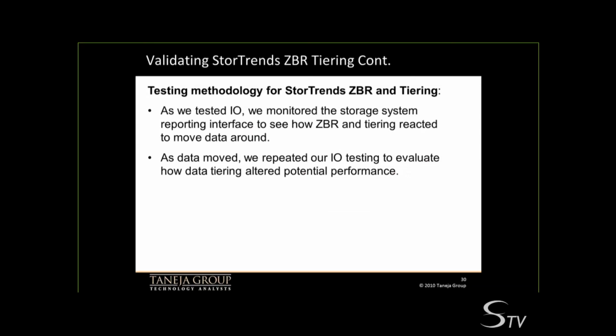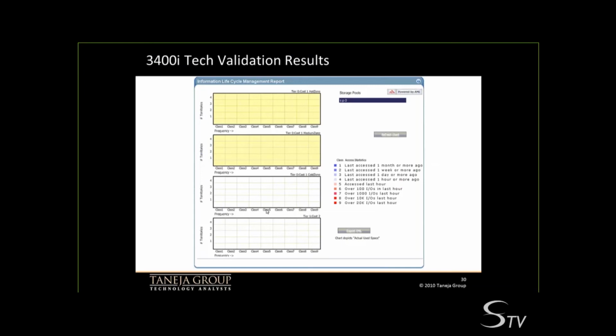We tested performance using Iometer on the slow disk, and then we watched inside the StorTrends GUI to see if this data that we just accessed would be tiered up to fast disk and optimized onto that disk. After we observed it being tiered up, we tested it again to see how this would impact performance. So as the data moved, we saw notable increases in performance, in some cases nearly doubling the performance that we first observed before it had been tiered to faster disk.